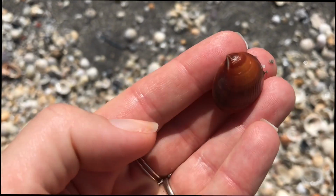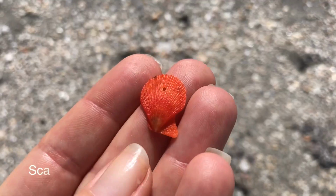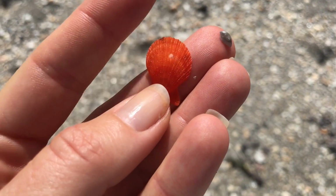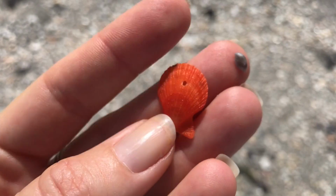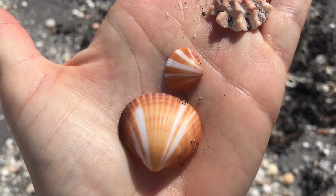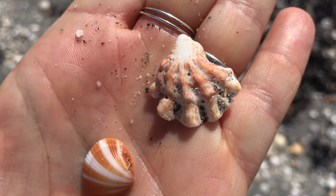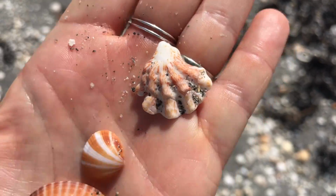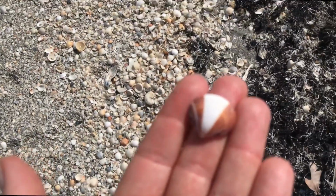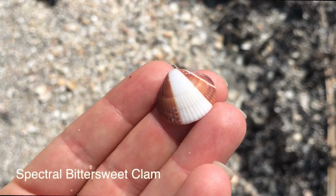That is another one of those spectral bittersweet clams. I just love them. Here's something cool. That's what I'm pretty sure. All right, I'm going to go with like 90% sure that that is a scaly scallop. I was fascinated at how flat it was. And there's more. They're called spectral bittersweet. We have a kitten paw that looks like it's trying to pretend it's a lion's paw. And yes, another one of those candy shells, the spectral bittersweet clam.